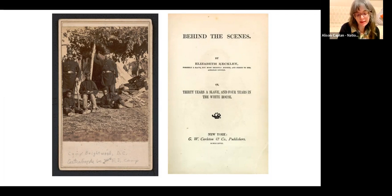Her story talks about the injustices many Black people faced even after slavery was abolished. For example, when she traveled around with Mary, she couldn't always stay in the same hotel or eat in the same restaurant with Mary. She would have to use a back door. So she also experienced many injustices, even though she was a free woman.